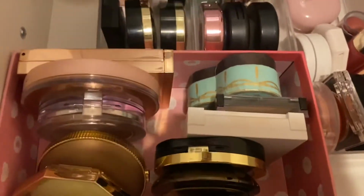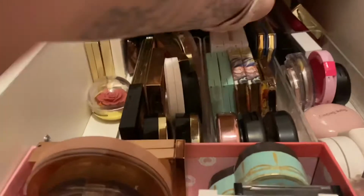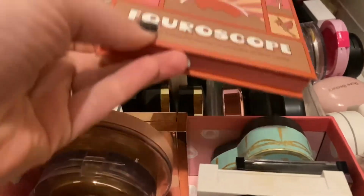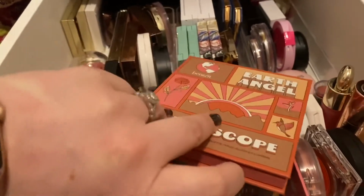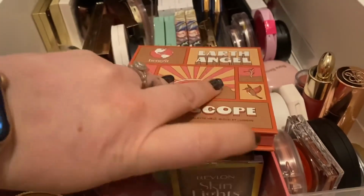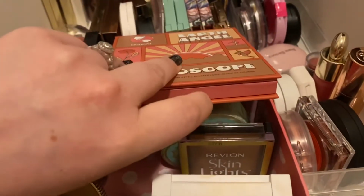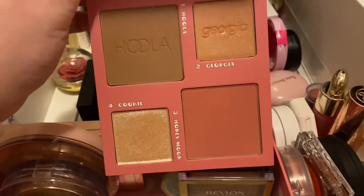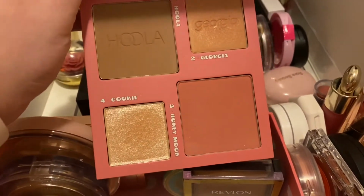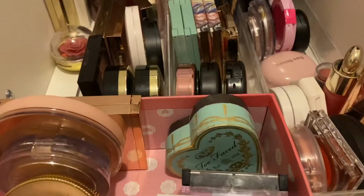Next, we have bronzers, blushes, and face palettes down there in the back. I'm gonna grab this Foroscope palette from Benefit. This is the Earth Angel one. And if I can open it, it looks like this. It's got the Hula bronzer, Georgia blush, Honeymoon blush, and the Cookie highlighter. So we're gonna do that.